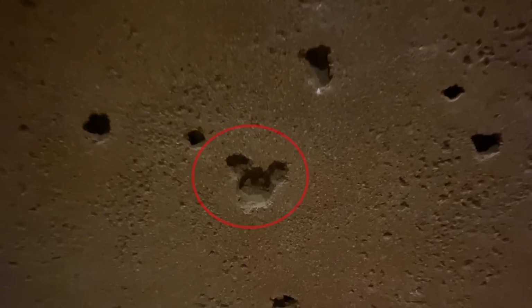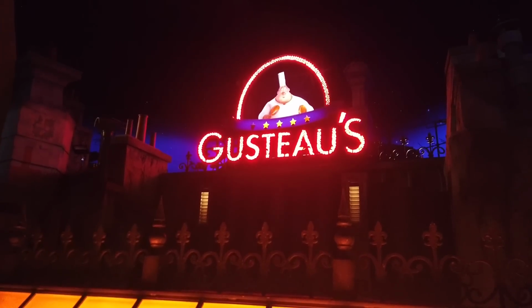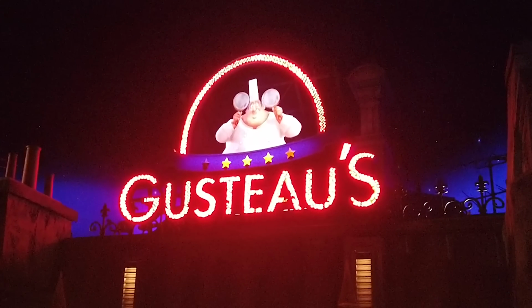In the wall, in the cement, there's a hidden Mickey, which is very cute. There's also that hidden Mickey in the queue where Gusto is talking. He actually does three different things. If you stand in that room long enough, he will speak in French. He will speak in English, and when he speaks in English, he actually puts up the two pots he's holding up to his ears, or up to his head to make Mickey ears. That's a great hidden Mickey.